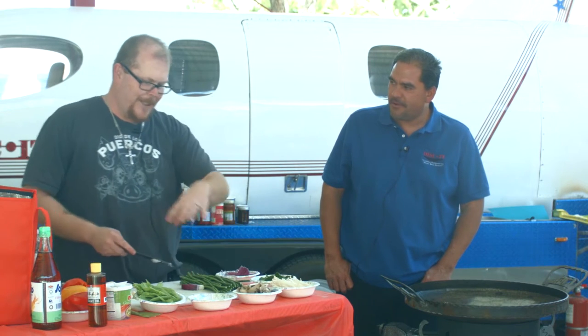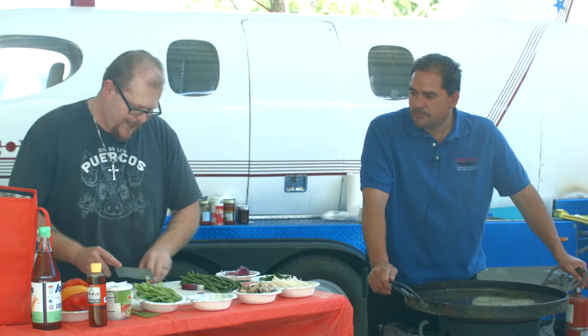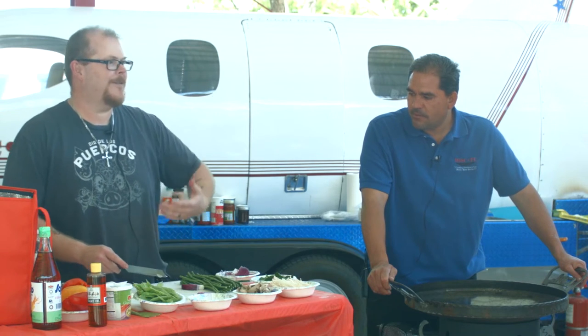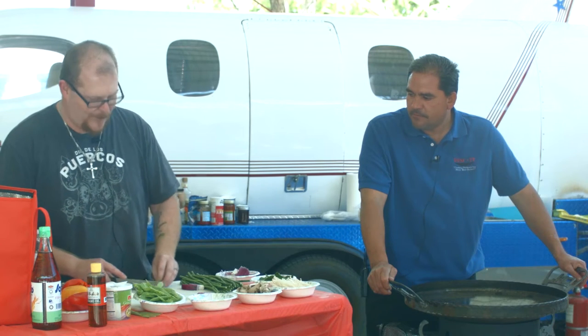The reason why I have everything in different containers is everything takes a different amount of time to cook. So the whole idea with Thai food, Asian food, is you start with your heavier ingredients. So by the time the lighter stuff's cooked, everything has a nice crispness to it, nice freshness.